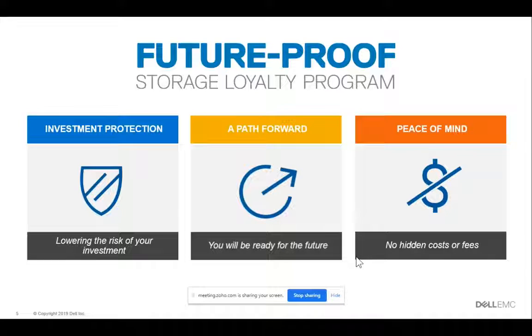Now, a path forward is all about whether it is ready for the future. For example, right now most things are shifting to be modernized. You have digital transformation, security transformation, and workforce transformation. You'll find most employees in customers' environments right now are able to work from home. So is the storage system that you provide to the customer able to be accessed from anywhere at any time? With Dell EMC, that is possible. Most of the Dell EMC storage portfolio systems are very capable of doing that.